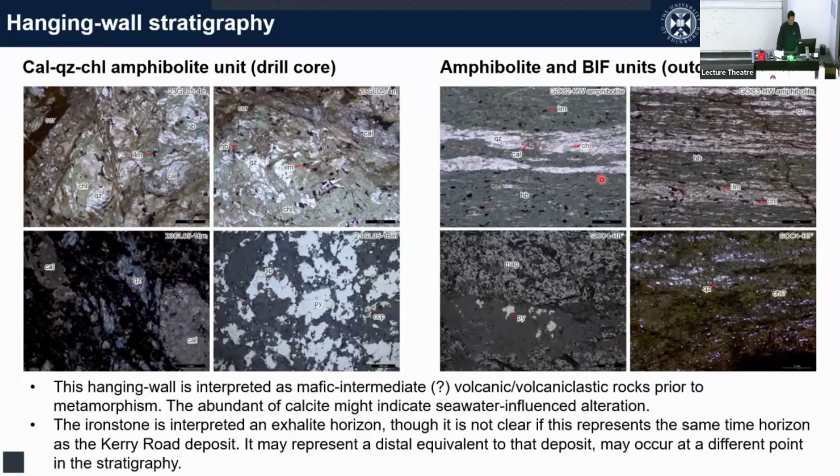And then we also analyzed the BIF, or the ironstone, and as expected, it's just a bunch of magnetite. But we also found a little bit of pyrite and a little bit of quartz and chlorite within this BIF unit.